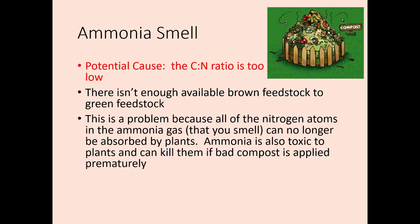This is a problem because all of the nitrogen atoms in the ammonia gas, and that's what you're smelling, can no longer be absorbed by the plants. Ammonia is toxic to plants, and it can kill those plants if bad compost is applied prematurely. So we want to make sure that we correct the ammonia smell problem with our compost pile so that we're not adding a potential toxin to our plants later on.